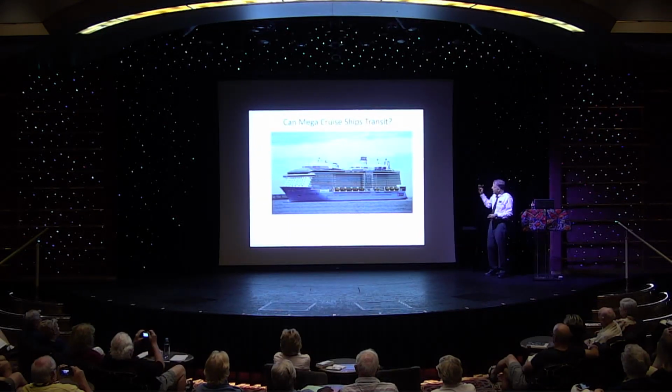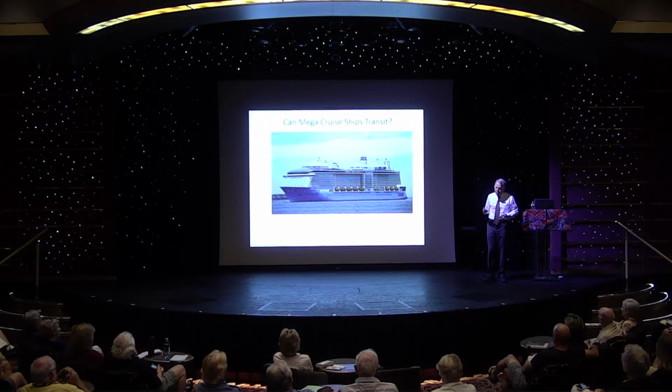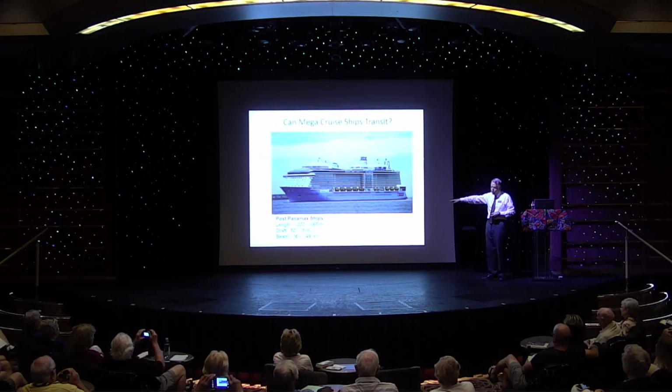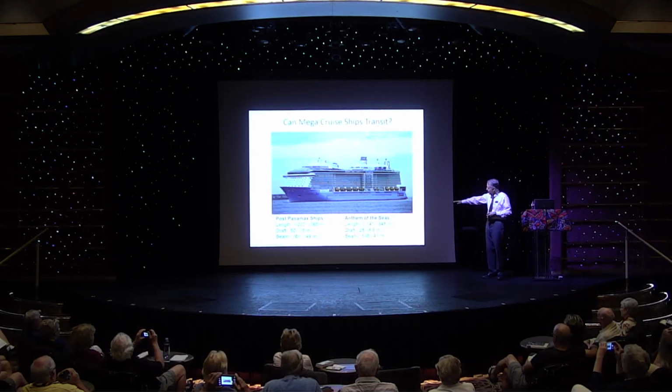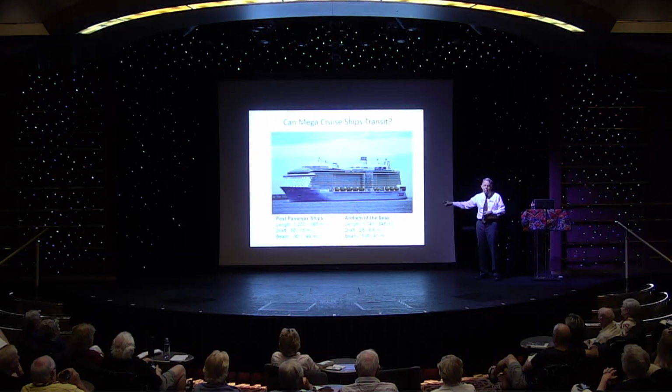Now, can the monstrosities of the sea go through the canal? That's a question that I've heard a number of times. Well, let's take a look at it. Those were the largest ships that could go through the canal. I take that back. Those are the size of the ships that can go through the third locks now, post-Panamax.